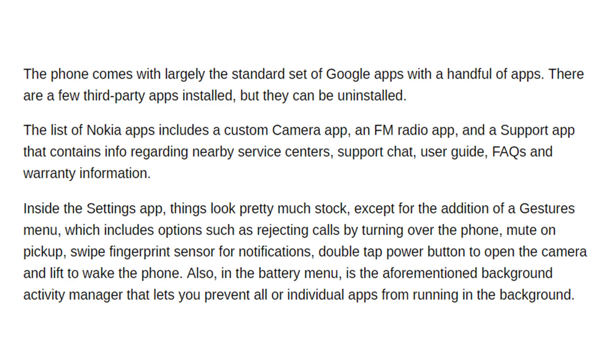The phone comes with largely the standard set of Google apps. With a handful of apps, there are a few third-party apps installed, but they can be uninstalled. The list of Nokia apps includes a custom camera app, an FM radio app, and a support app that contains info regarding nearby service centers, support chat, user guide, FAQs and warranty information.